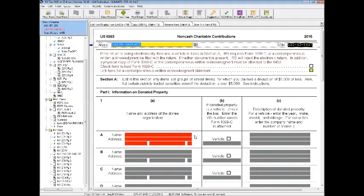all right, we would have to fill out the name and address of the organization. So if it was Goodwill, we'd put the address. If it was a car, we'd have to put the VIN number, description of donated property. Typically in here, if you're giving things, you can just put clothing and household items. But if it's a car, you have to give more detail. All right.